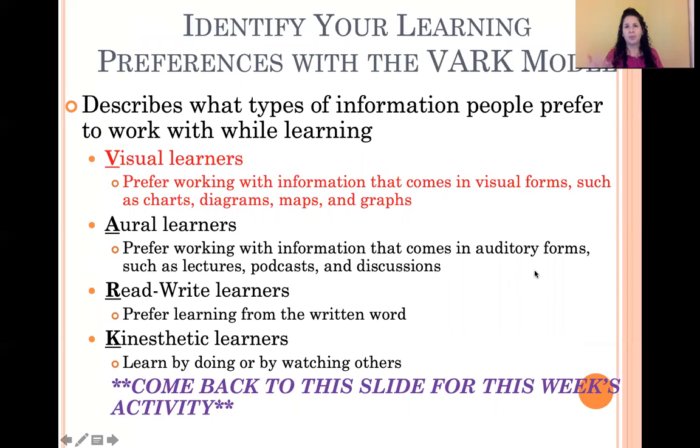Now, this is the one I want to focus on. We talked about Myers-Briggs, the MBTI, and that's great, but we don't actually have access to Myers-Briggs because we really couldn't pay the $18 fee for all of us to take the exam. However, this one is going to be available to you, and this is actually going to be one of your activities for this week. This is what we call the VARK model, and VARK is an acronym. An acronym means that each letter stands for a word or an idea.